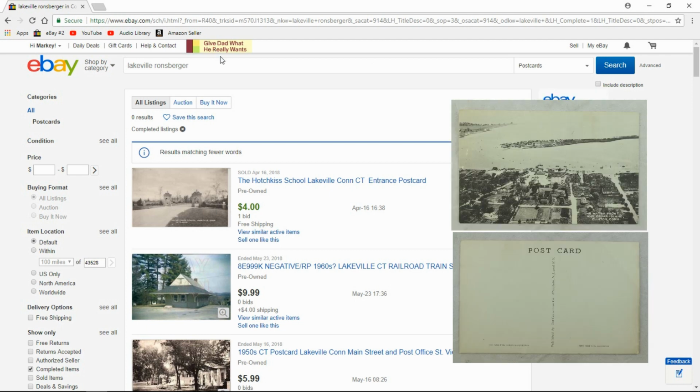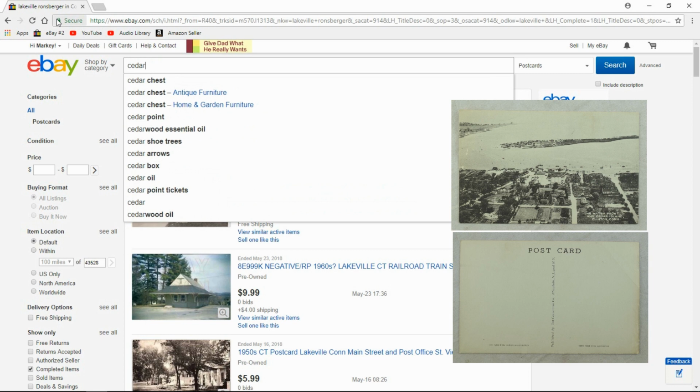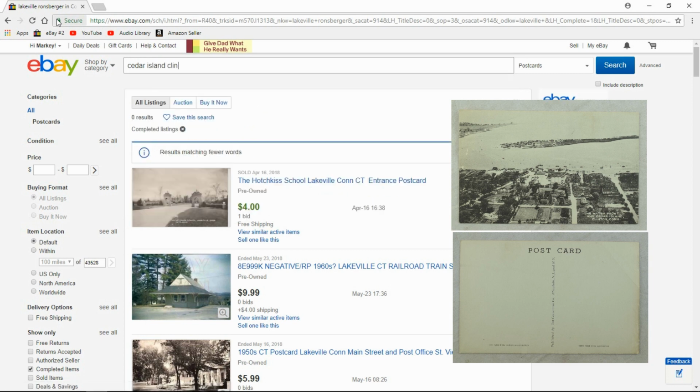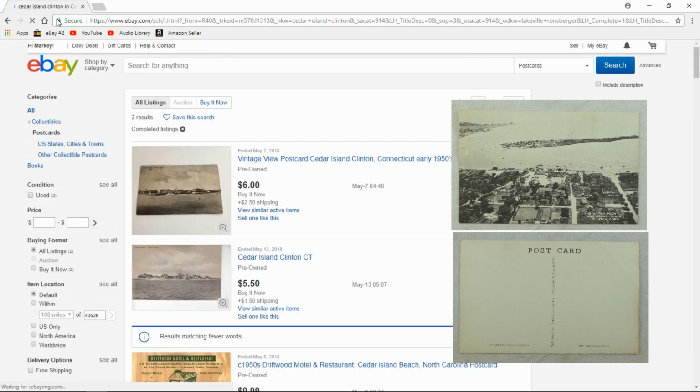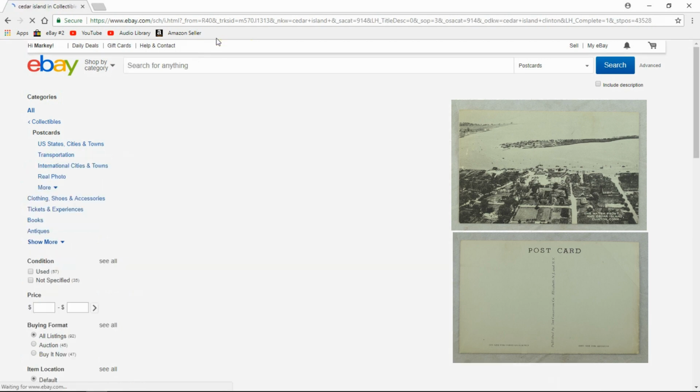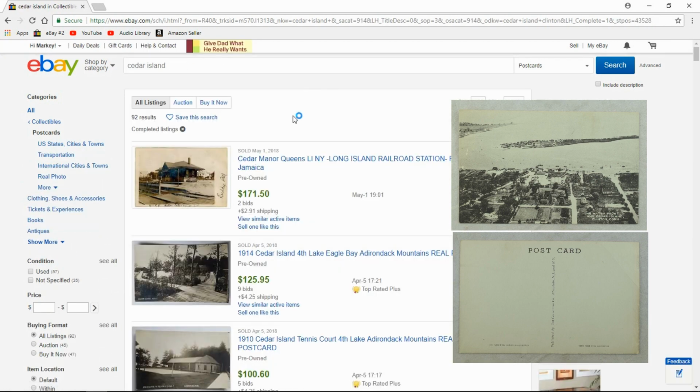Here's another one. This one should be the waterfront in Cedar Island. Let's go ahead and do Cedar Island and Clinton. Now this one should just limit it right off the bat. I doubt there's too many Clintons and Cedar Islands right next to each other. Actually, that one's there. Let's back up. If I type in Clinton, there's going to be a ton of them. There's all kinds of cities or states with Clinton.